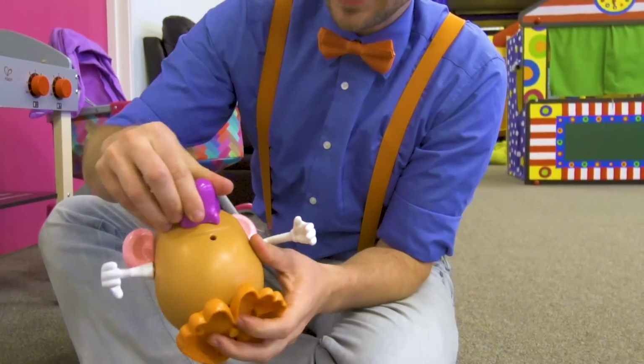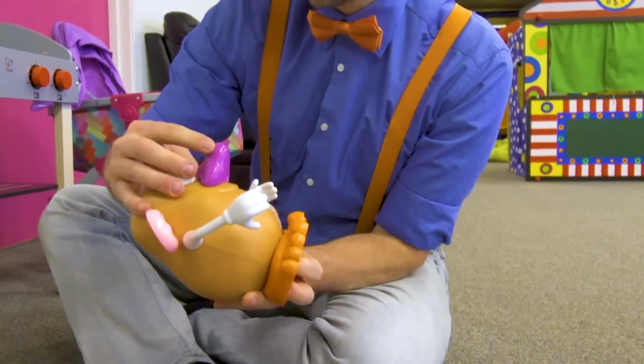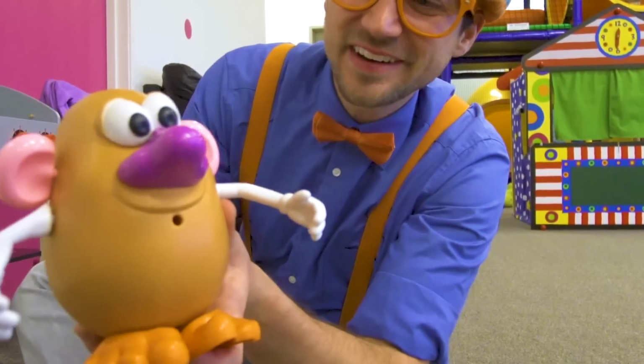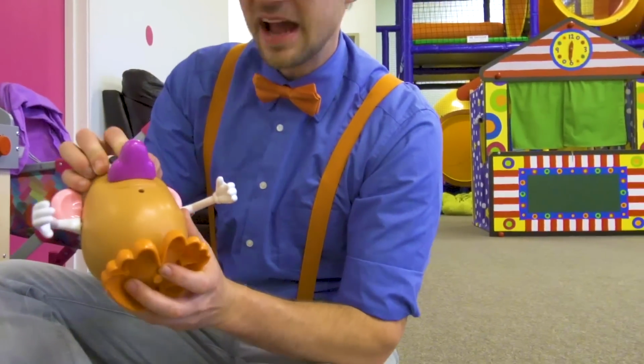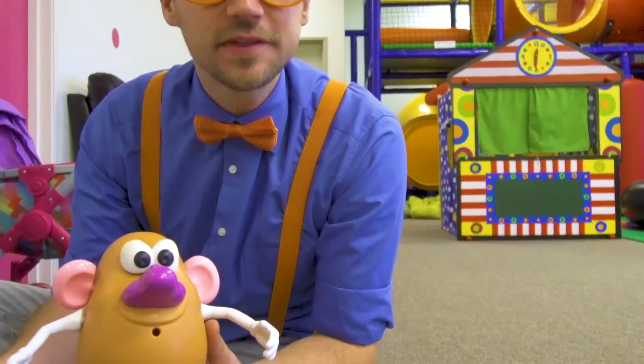Ha! Oh, I think it's upside down. There we go. That looks good. Ha! Has a big nose. That's nice. I like it. Wow. I love having a nose because it allows you to smell things.